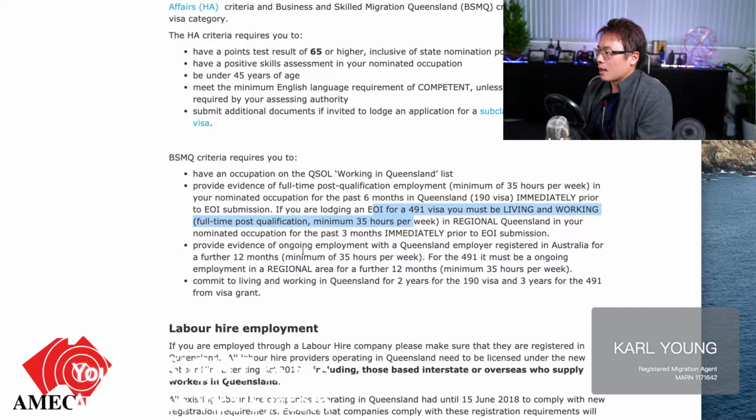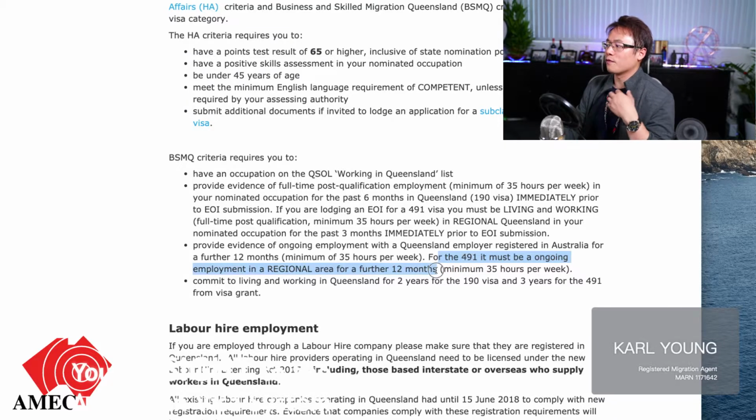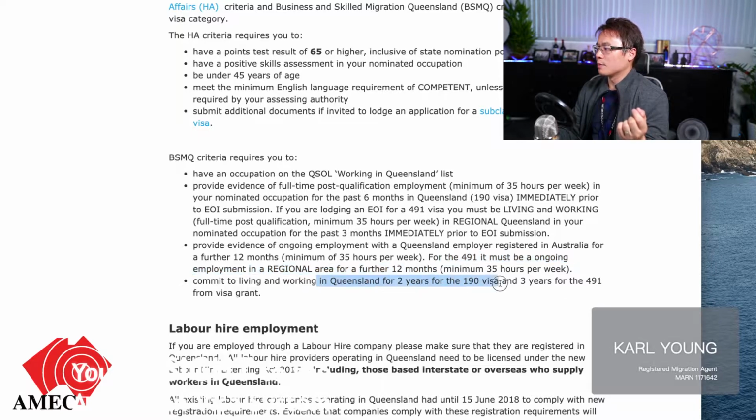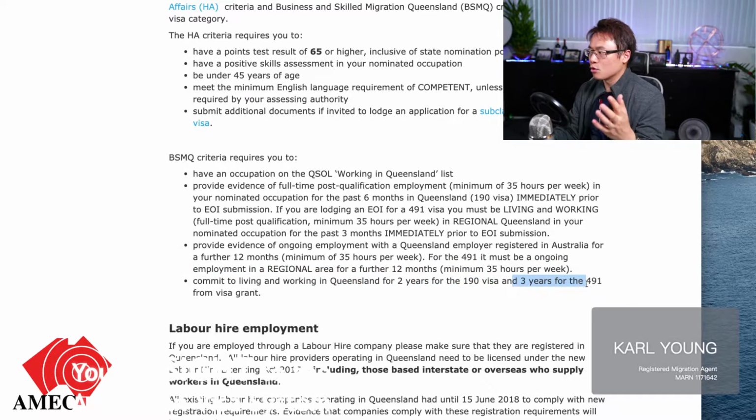And again, you need to show evidence that you will be employed for a further 12 months for 491 purposes, and that you're committed to living there for at least 2 years. Oh, I mean, no, 3 years. 2 years for 190, 3 years for 491.